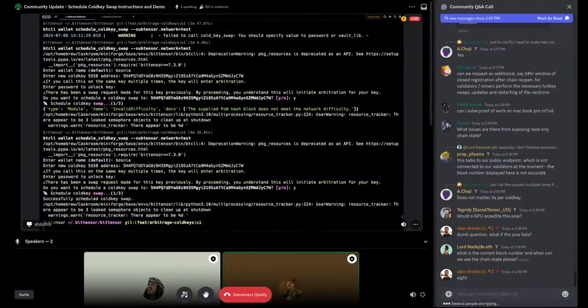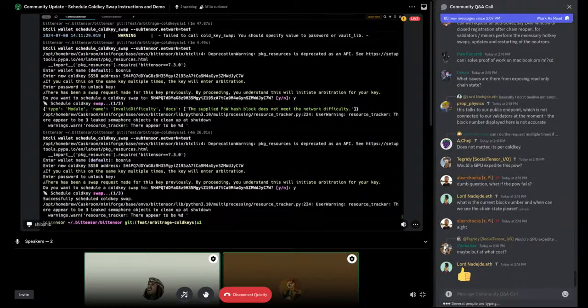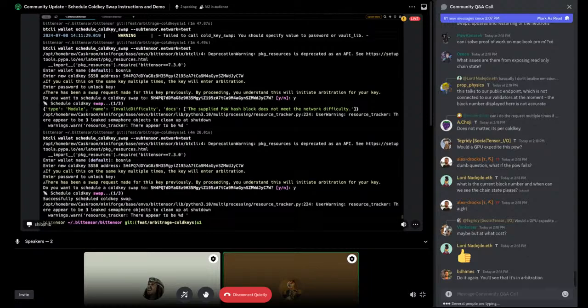So what is the current block number, and when can we see the chain state, please? She will be able to see the chain state tomorrow. The other thing I wanted to add here: would a GPU expedite the POW? Yes, it would. You can actually do CUDA enabled if you would. It's really just a single additional command line argument to do CUDA based.